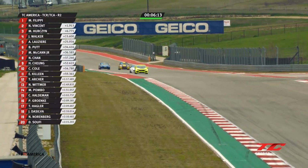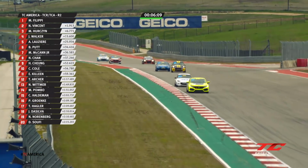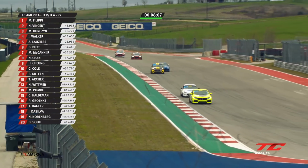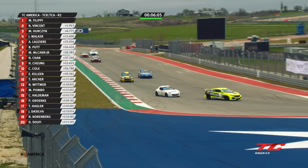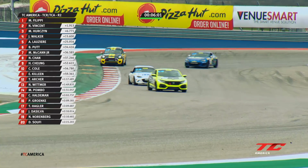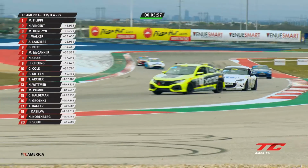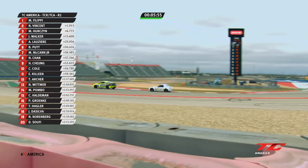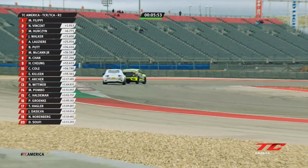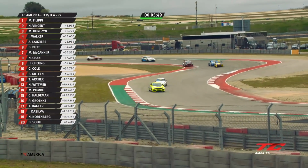Philippi and the rest of the TCR gang are going to be coming up on this little battle. Here he comes. Fraught at times, trying to clear through this when they're engaged in this sort of duel. Gronke taking a look at Nuremberg down into 12. Couldn't get it done, but it got Nuremberg wide. Boy, and this is going to be fascinating because these guys are in their own battle. They don't have to just move out of the way for the overall race leader.